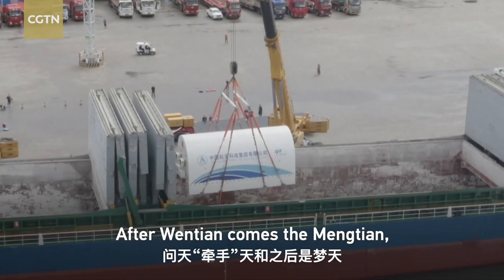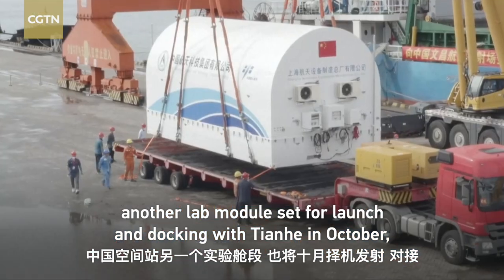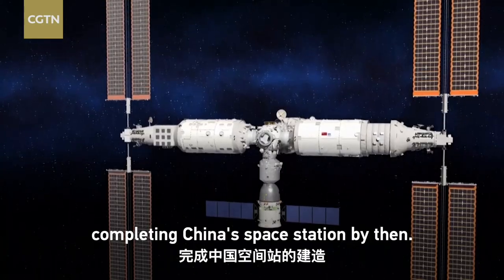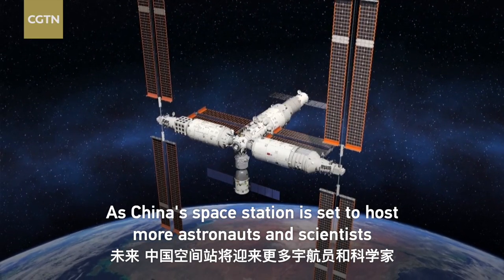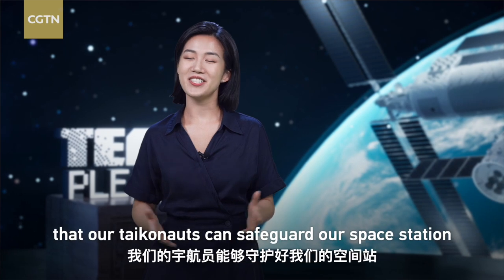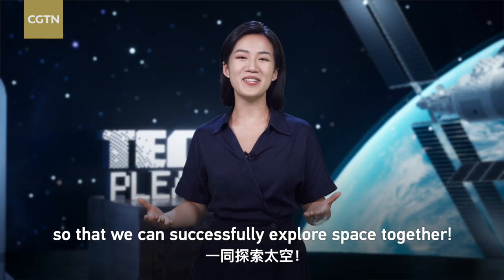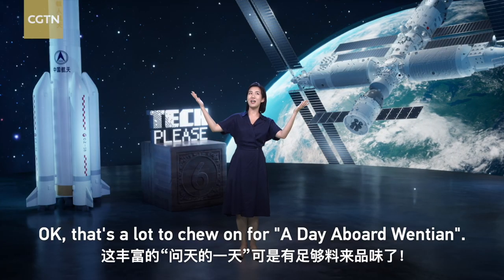After Wentian comes the Mengtian, another lab module set for launch and docking with Tianhe in October, completing China's space station by then. As China's space station is set to host more astronauts and scientists to promote international collaboration in the future, I sincerely hope that our taikonauts can safeguard our space station so that we can explore the space together. Okay, that's a lot to chew on for a day aboard Wentian.